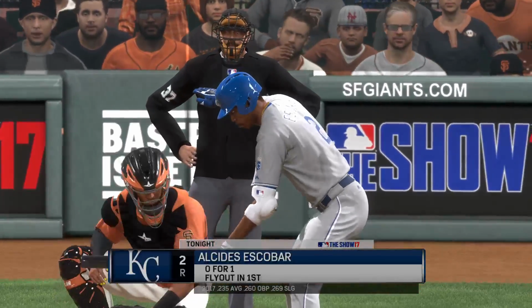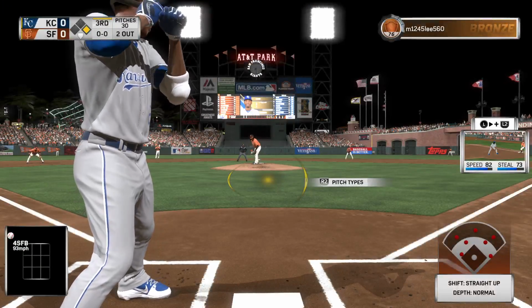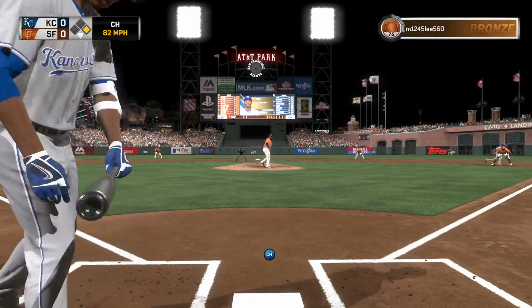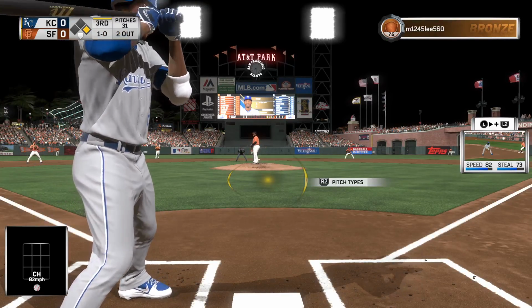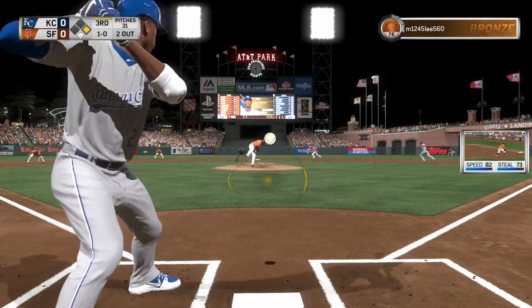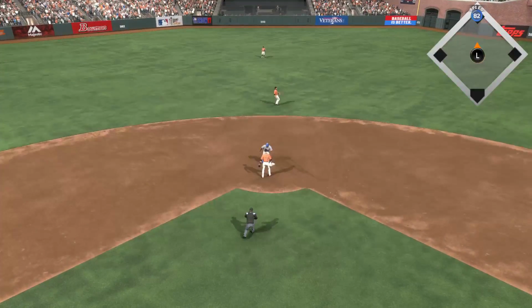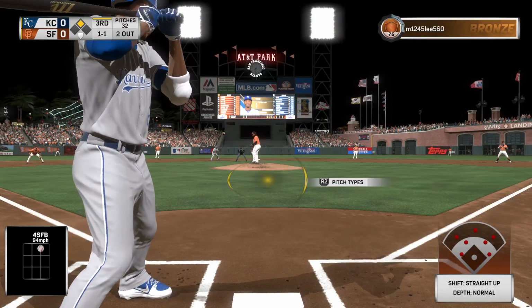Stepping in and ready for another shot, Alcides Escobar. 0 for 1 here in the early going. Good changeup there to start him, but it drops a little low for ball 1. No doubt this is a steal situation right here. 2 outs and the leadoff hitter on first. This is the time. Meanwhile here, the throw down to second is not in time, and it's a stolen base.